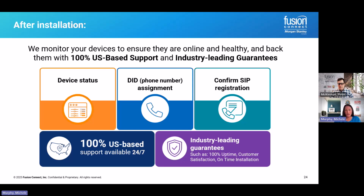We are also, again, 100% US based. We can support post-install 24 hours a day, 7 days a week, all within the US. And as Peter mentioned previously, we do also offer those industry-leading guarantees. So 100% uptime, customer satisfaction, and on-time installation, all guaranteed.